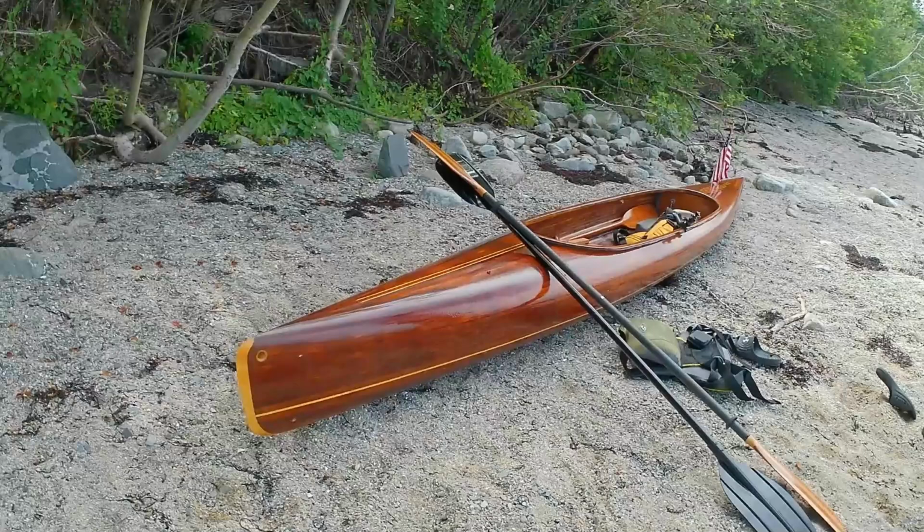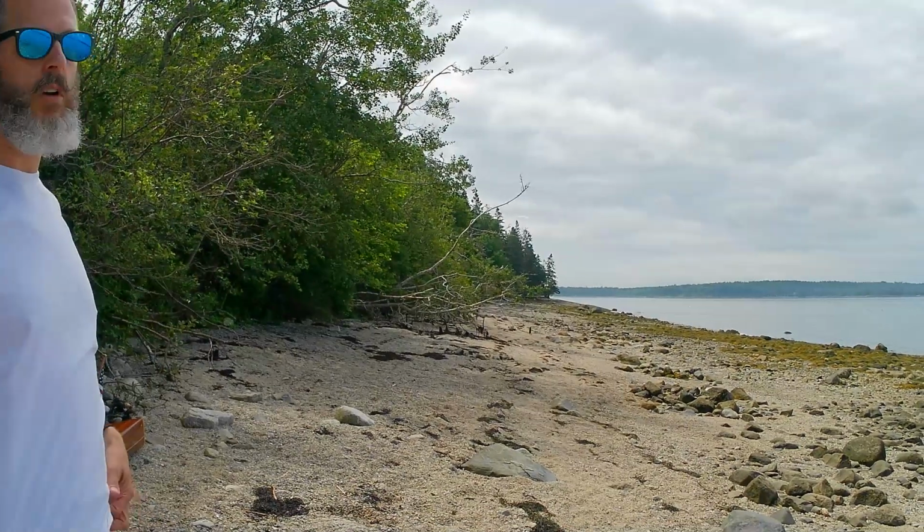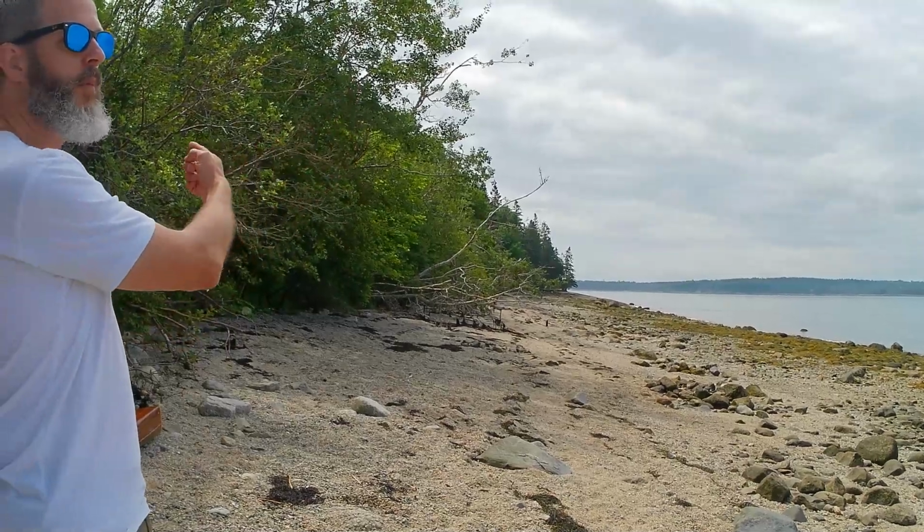Yes. It's cold. You can bring canoes and kayaks out there. Again, just remember that it's a little bit of a walk to get down there. And just be careful as you bring things down to the beach.